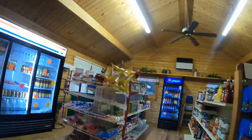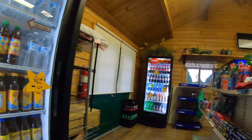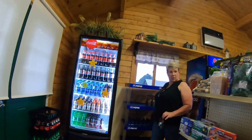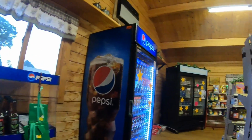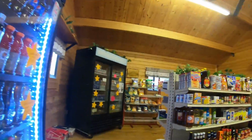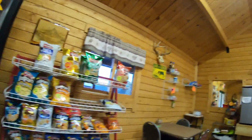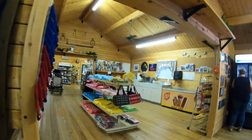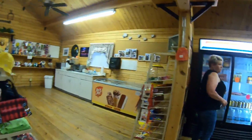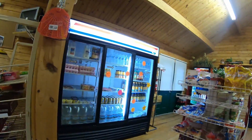Alright, this is the general store. They have pretty much all your breakfast items you need. Eggs, milk, cheese, crackers, sausage, scrapple. All your breakfast items are in there. Also have plenty of sodas, plenty of water. As you walk around here, there's your beer cooler. They do have domestic beer and some craft beer, some Dogfish. Of course, you have all your toiletry items available in this store. Nothing is really overpriced. Everything is priced reasonably. Nothing's out of hand. So I have some ice cream there, candy center.